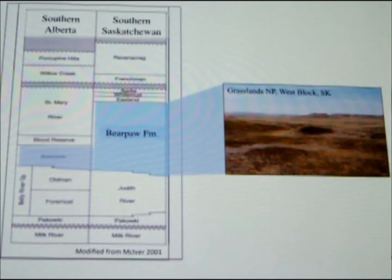So this is what Bear Paw Formation typically looks like. This is the West Block of Grasslands National Park. You can see it's all shale, dark colored brown or black shale, and very slumpy. So these hills are low, rolling hills, and they're pretty slumpy. So this is the Bear Paw Formation. If we go a little older than the Bear Paw Formation, we get into a different formation called the Dinosaur Park Formation.